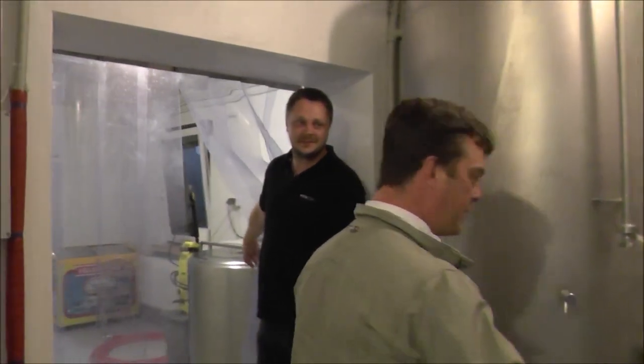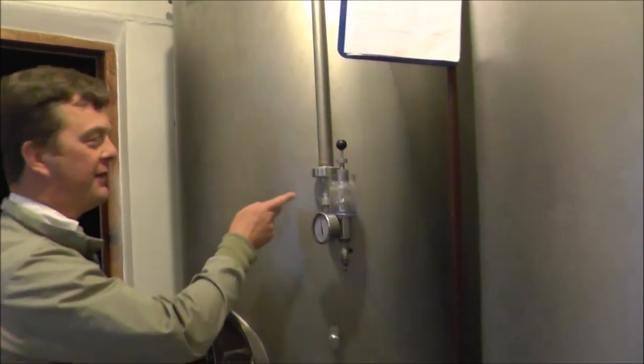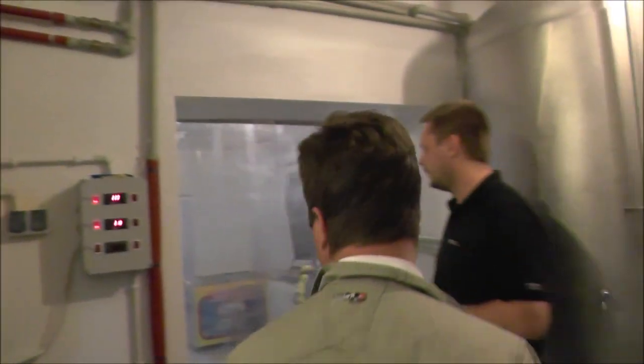Welcome. So here are your vessels then. For the beer. Fermentation tanks. Sorry, I must translate. Yeah, the fermentation tanks over here. As you can see, CO2 there, flying out. I love that. That's the first thing I noticed when I walked in. What's next? We're going to go to the conditioning tank.